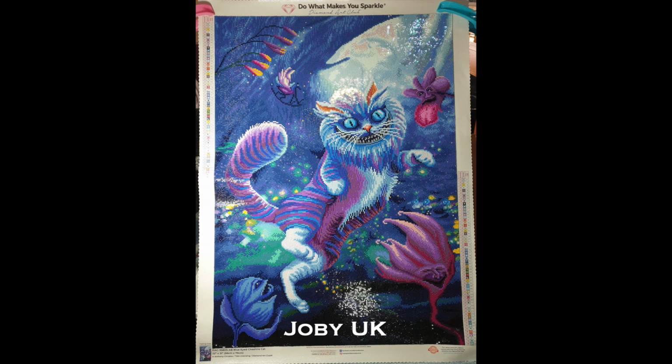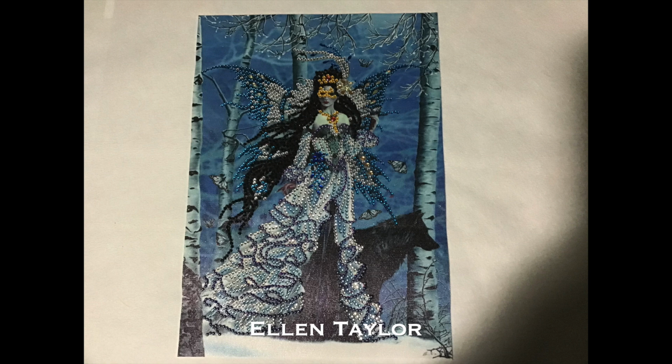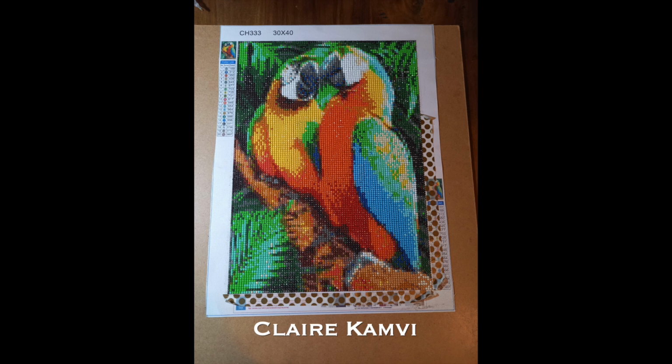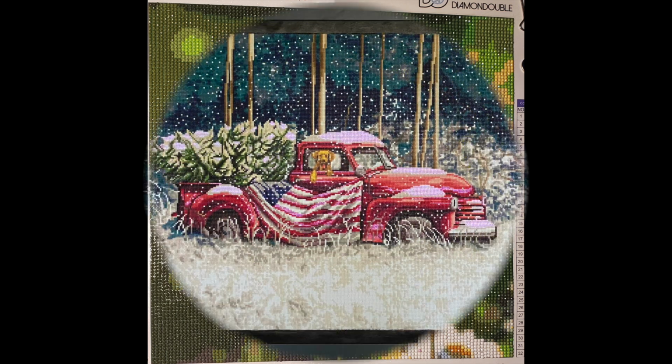Not only did I get to meet a bunch of new people through this event, I also got to see some really amazing work in the diamond painting community. A lot of us, like me, just picked out canvases that fit the pet theme, but there were several people who actually did custom canvases of their own actual pets. That was really amazing to see, and to get a glimpse into everybody's life.